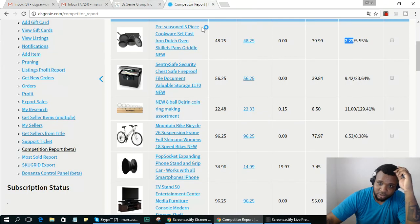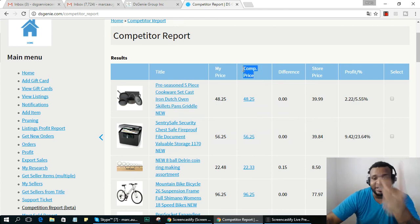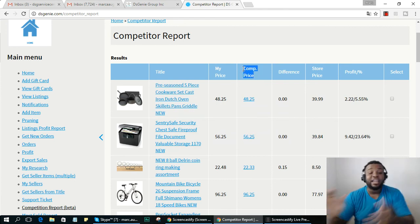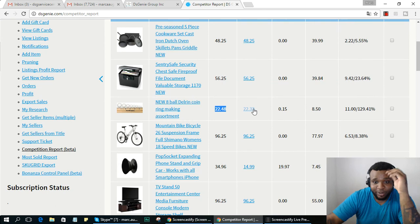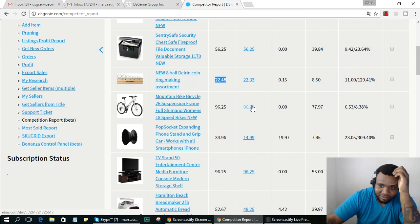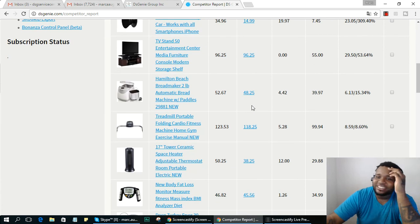Right, so check this. On the competitor report, what it gives you is a link. Okay, the image, you link to your item. This links directly to your item. Your price, the competitor price. This competitor is the guy you took it from. So if you lower your price and you run this report and you see he matched your price, it's because he's keeping abreast of your moves. Well, of our moves. If you look at this as well, this one lowered his price by a little bit. This person matched it. This person lowered it. So this is a sweet tool.